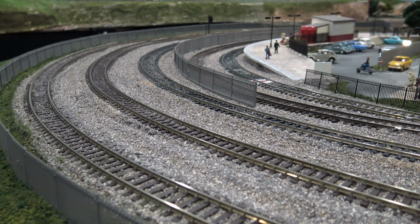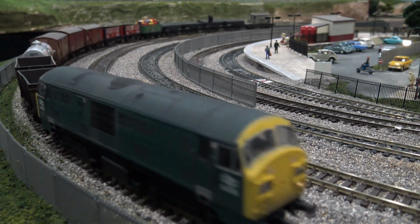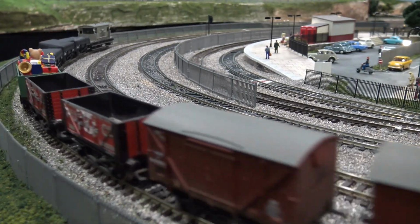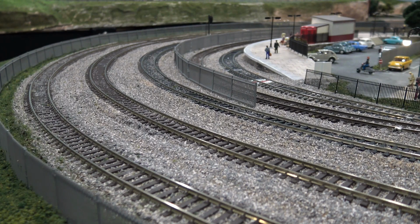First I record the train going by normally at the speed I want it to be running. Here it comes. I'm going to bring it around again without sound so that I pick up the wheel sounds. I think the wheel sounds are really important to making even a model train sound right. Sounding truly like a model train when it's recorded, or in this case, shot with a video camera.